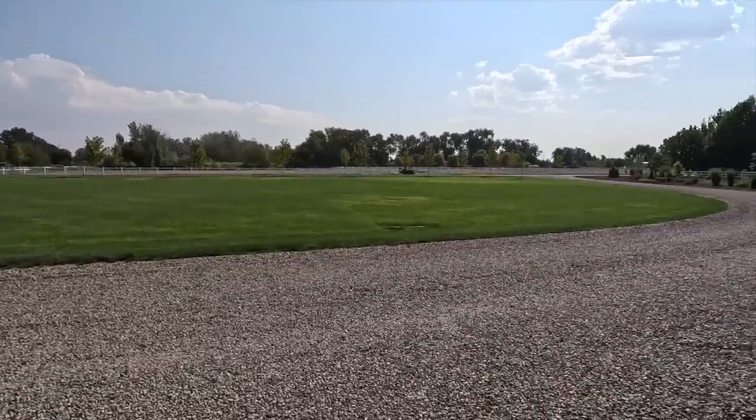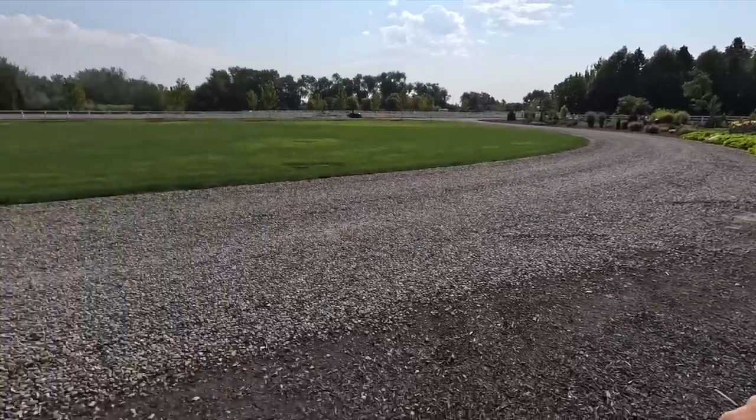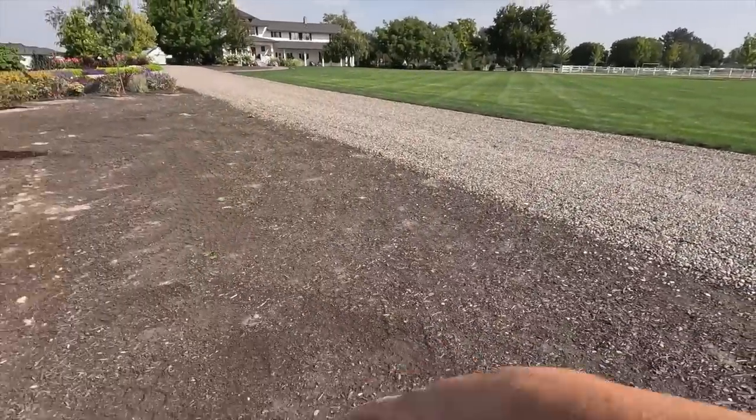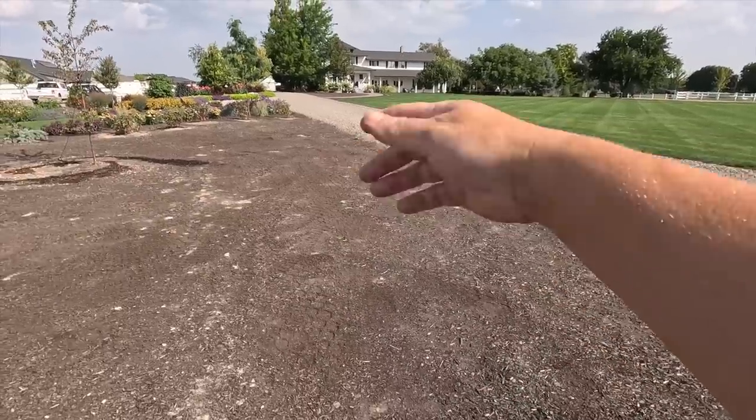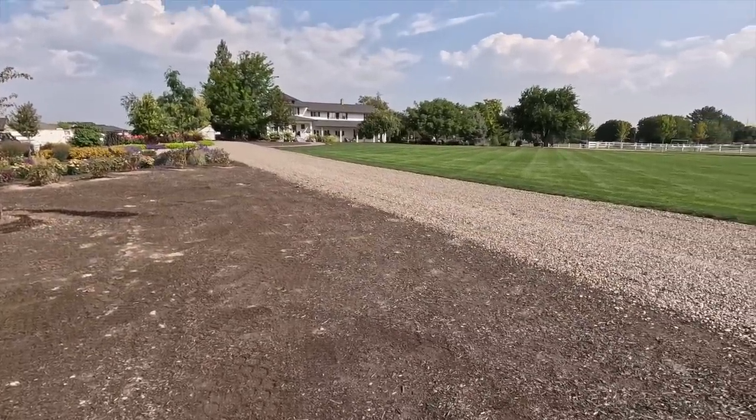Aaron's out there mowing. And then we may pop one about where those annuals are, and then about where I'm standing, really. Like one in here and one maybe over here to kind of draw some of that interest over. That's kind of the plan. We shall see.